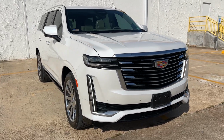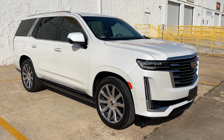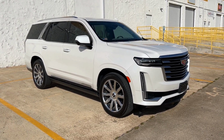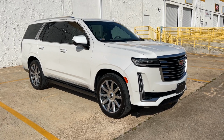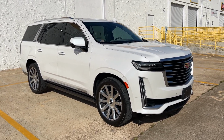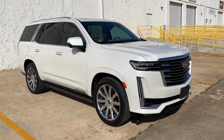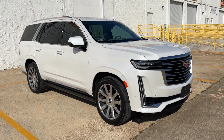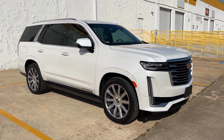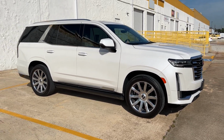This Escalade has every single option. This was a very early build that came off the line in 2020 before the major chip shortages. So this does have Super Cruise and it works, and it's got the sunroof. Many of these were not built with sunroof after the shortages started to play a role. Super Cruise also became unavailable later on. So this does have Super Cruise as an option.